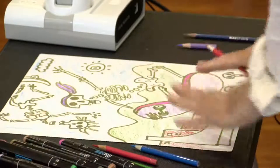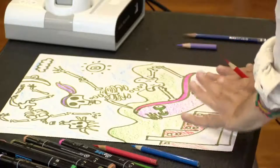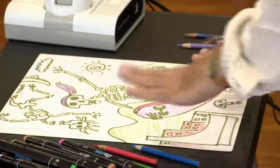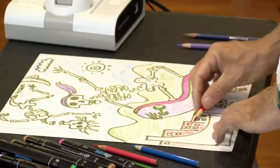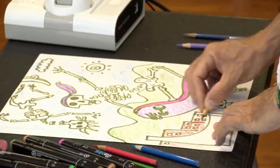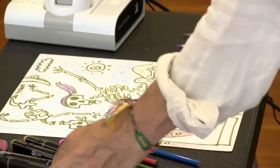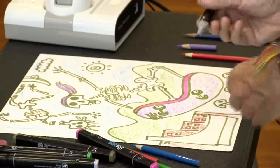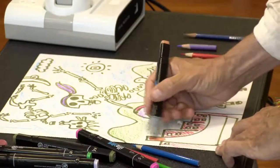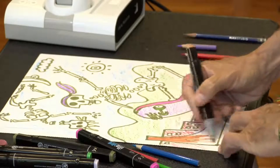So this is an opportunity just to lay things. Some people like to do a lot of planning. I believe in just doing, being spontaneous with color and just going for the feeling of it. And see what you have access to and just use it. I need a yellow, okay. This will be brownish, the skateboard.